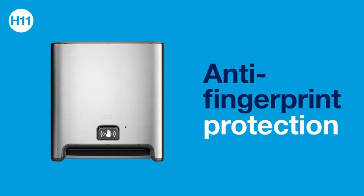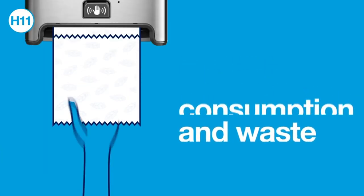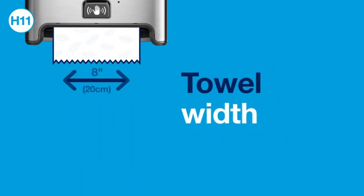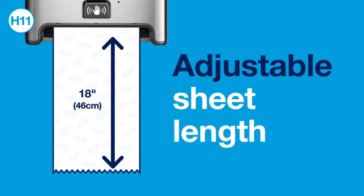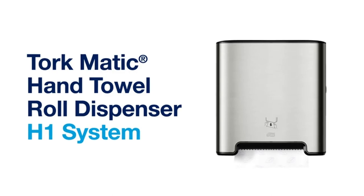Further, it is easy to mount on the wall. The dimensions measure height 15 by width 14.7 by depth 13.6 inches. Not to forget, it uses 3 Type C alkaline batteries. The inbuilt sensor ensures one at a time dispensing and non-contact dispensing.